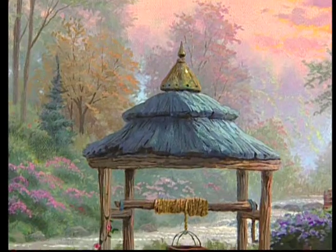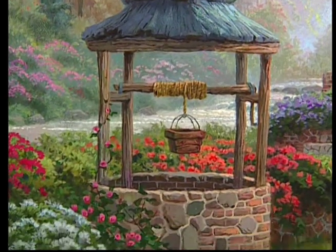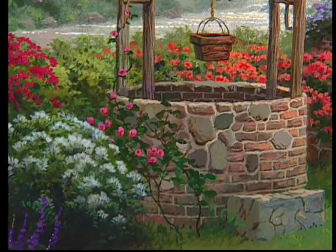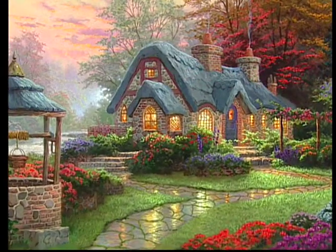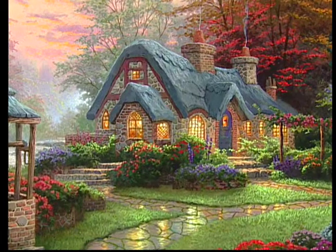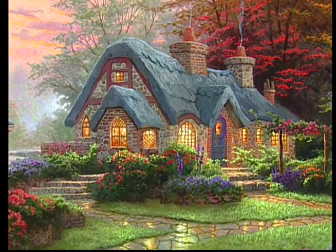Now, what could be a better highlight in a garden than to see a wishing well standing there, all overgrown and settled, with the stone sort of crumbling over the years? As we look into the painting, you notice a lot of the fun details that I think collectors really look for in my work. Of course, this is a cottage.